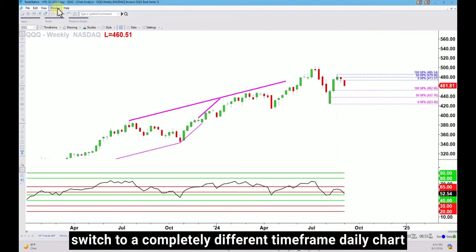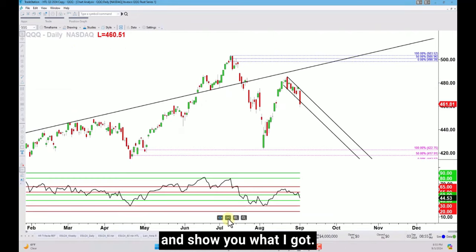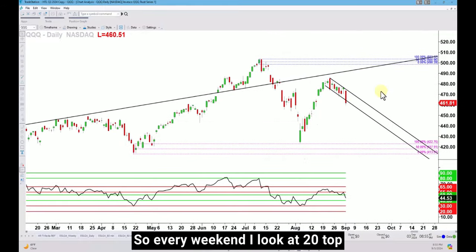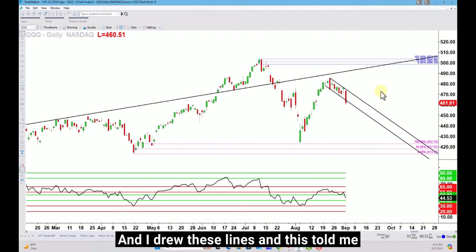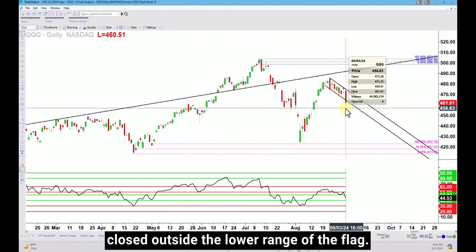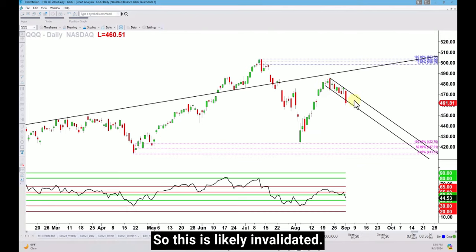So I'm going to switch to a completely different time frame, the daily chart, and show you what I got. I started noticing this when I did my top markets review. Every weekend, I look at 20 top markets, and the Qs are one of them. I start with index ETFs and move on from there. I drew these lines, and this told me that this looked like potentially a bull flag. But as you can see now, we have closed outside the lower range of the flag, so this is likely invalidated.